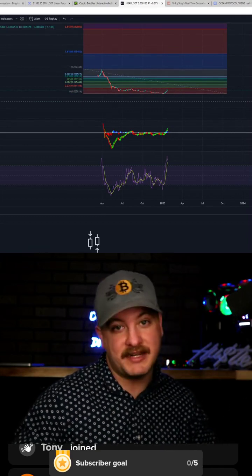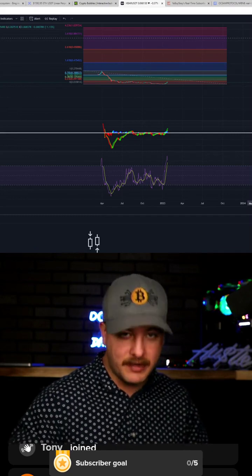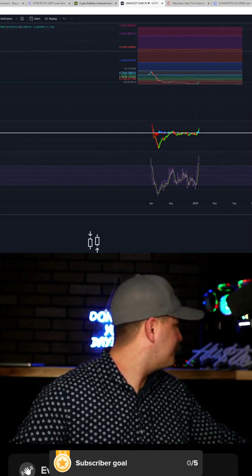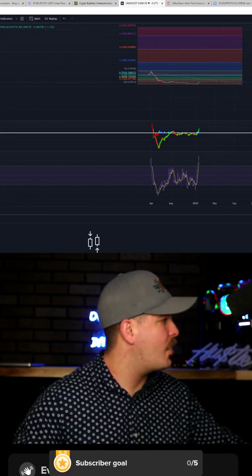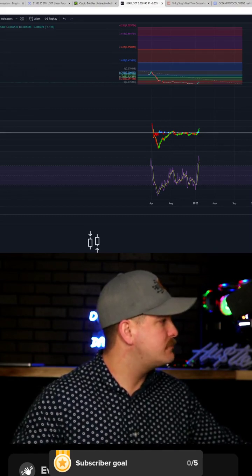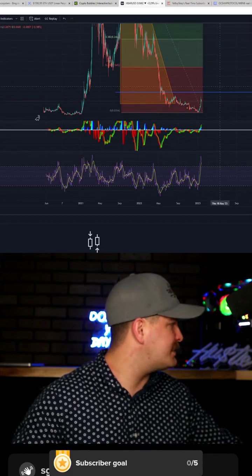Even though this is my top 3 and I think it's going to go absolutely parabolic, I still will be taking profit at the 0.5 and the 0.702. Now, this isn't the right HBAR. Halt that. This is not the right HBAR chart. This is the right HBAR chart.